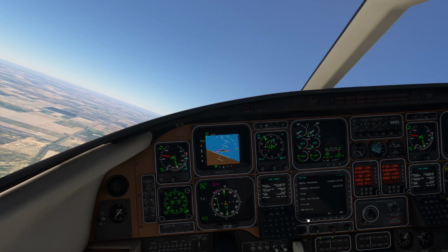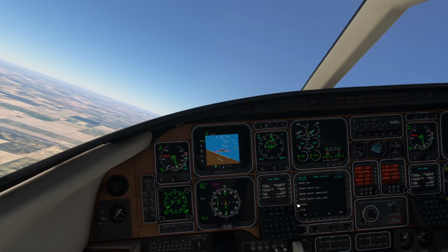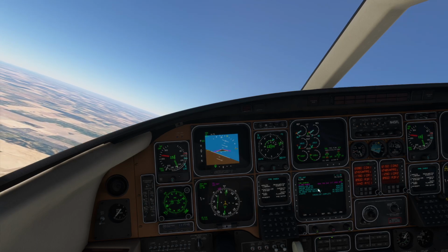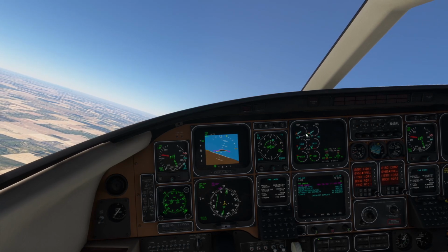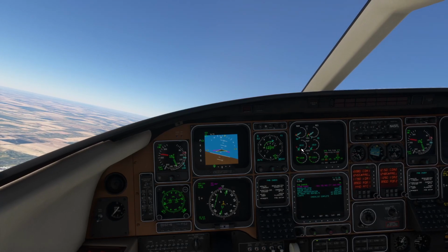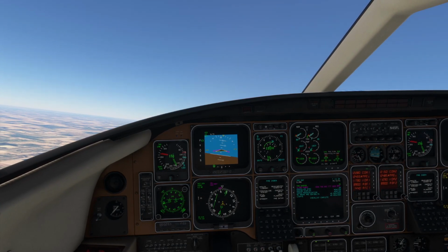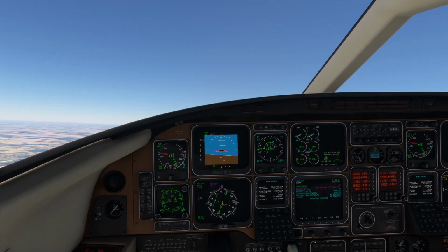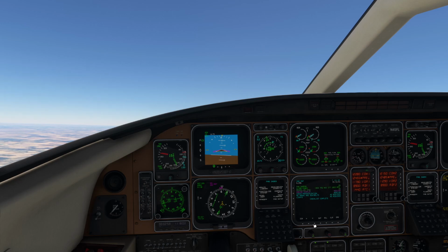Okay, now let's run through the climb checks. Yaw dampers on, climb power has been set. We'll just quick reference that. ITTs are good. Prop we can bring back a little bit. There we go, just make sure they're in the green. Prop sync is on, engine displays, monitoring, cabin pressurization.